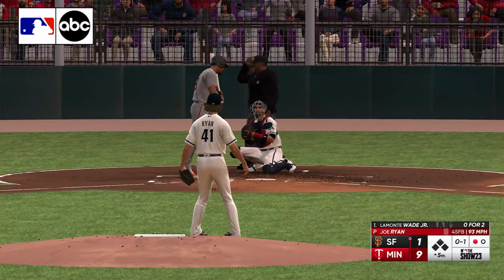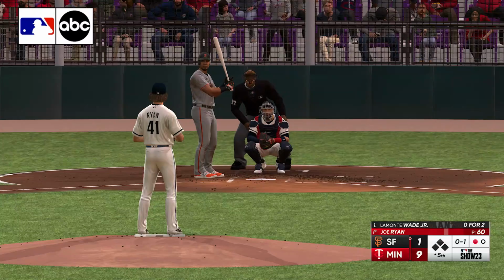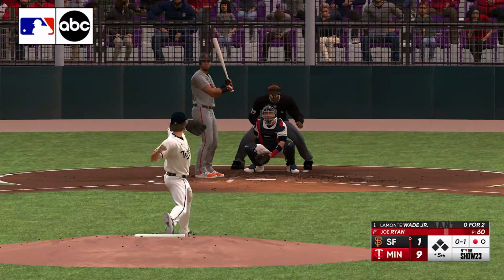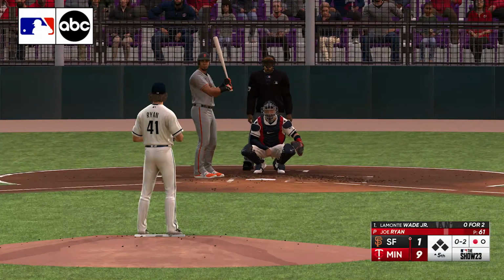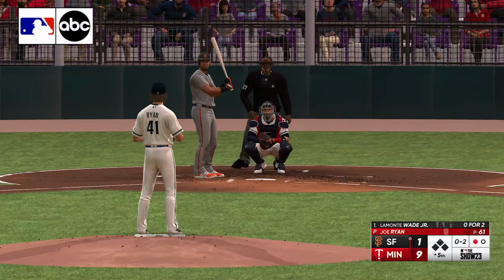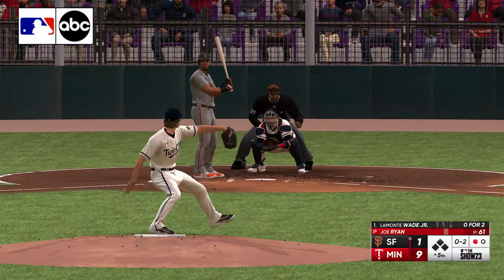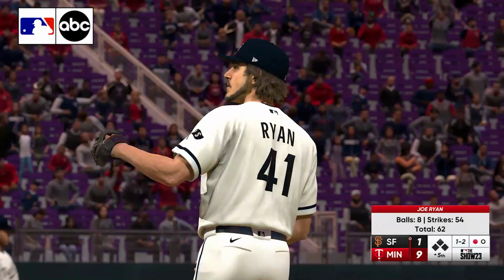Wade in the box again. Takes a strike. And that is in for a strike. That's strike two. Well, on the mound, very efficient, able to produce an outcome, it seems like, within the third or fourth pitch of just about every at-bat. And that just misses. It's a good take.